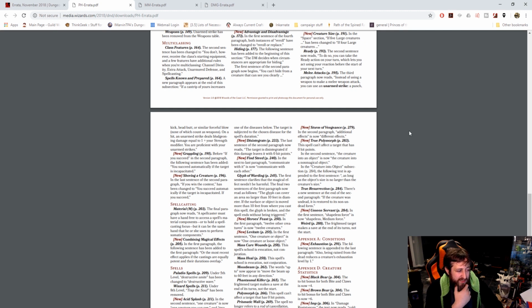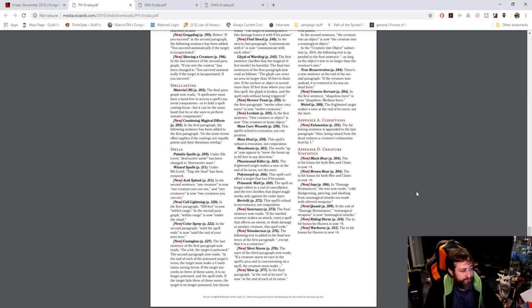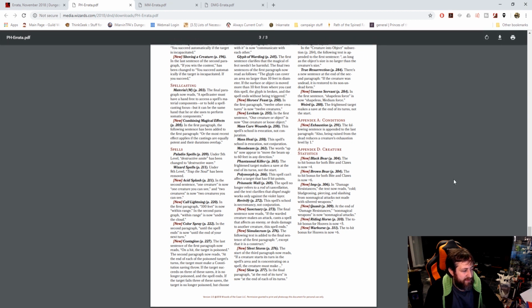True Polymorph, the spell can't affect a target that has 0 hit points. In the second sentence, the creature into an object is now the creature into a non-magical object. And in the creature into object subsection, the following text is appended to the first sentence, as long as the object size is no longer than the creature's size. An unseen servant, the first sentence, shapeless force, is now a shapeless medium force, meaning the size. Exhaustion, the following sentence is appended to the last paragraph. Also being raised from the dead reduces a creature's exhaustion by 1.